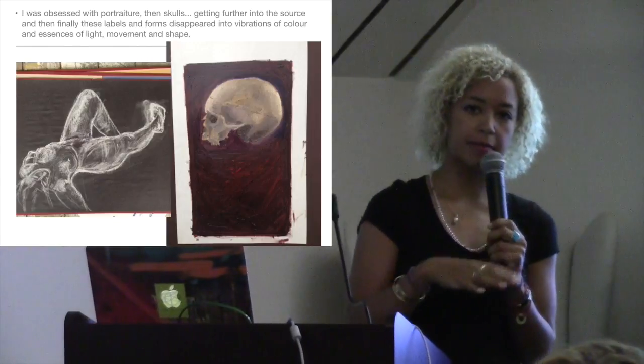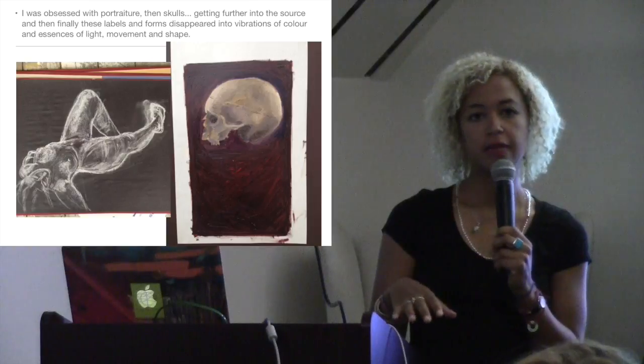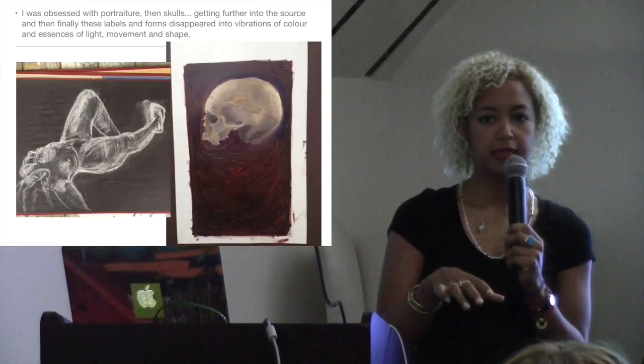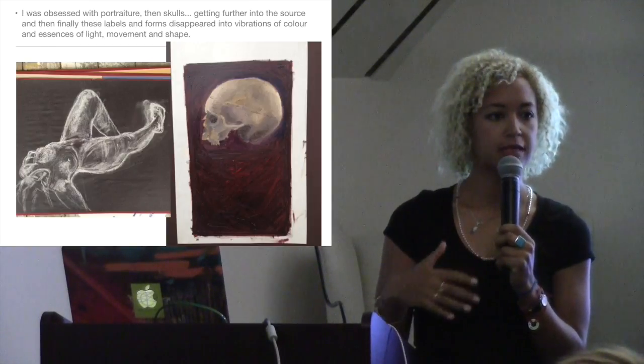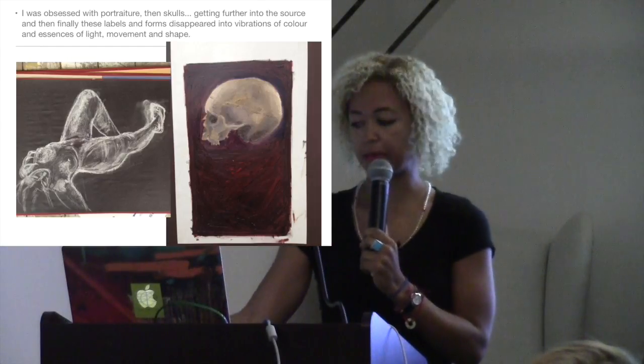But then these labels decided to disappear naturally. So by the second year of university, these portraits became more abstract, more vibrational, more colour and light and movement, space-based.